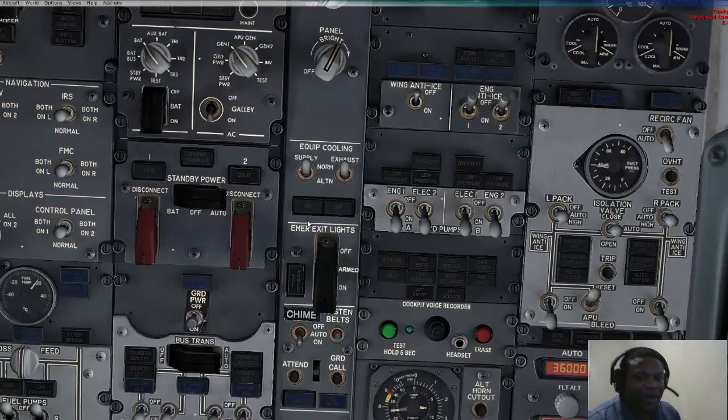If you look at the engines there, the outer ring around the engines can actually accumulate ice, and what will happen is you will get chunks of ice coming into the engine, which is pretty bad. So when we turn that on, it keeps the outer rim of the engine heated to prevent ice accumulation. So that's pretty much it for the anti-ice panel.